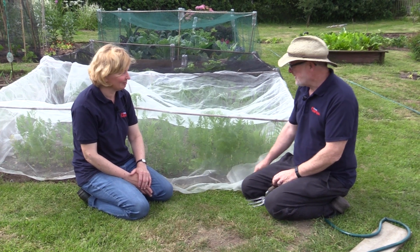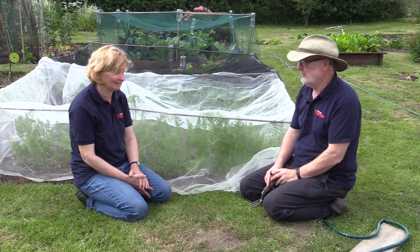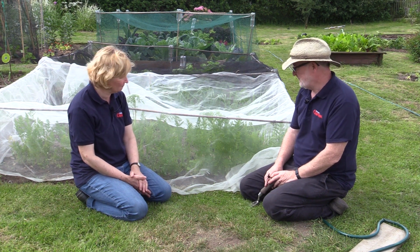Right, Em, we're back on the carrot patch. Yes, remember we sowed these, must have been early, it was in March, which is very early for carrots. Only one cold grey day. It was, and I think you actually covered them with cloches to protect them. Yeah, just to protect them. Just to tick them over, and it took a long time to get going, understandably.